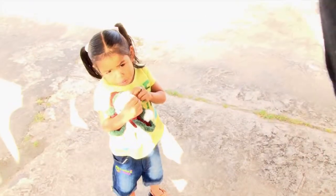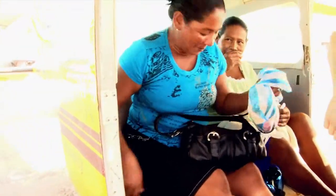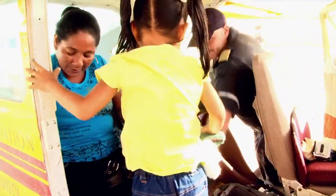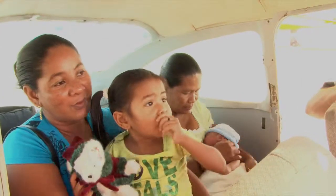The second patient for this flight is a 3-year-old girl with a heart defect. She unfortunately was born with this condition and must receive medical treatment every couple of weeks. In order to live, she needs an operation that unfortunately they do not perform in Guyana. The AWA team has flown this patient many times before. These are going back home to Mabaruma.